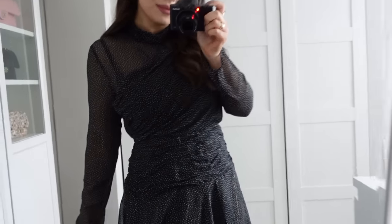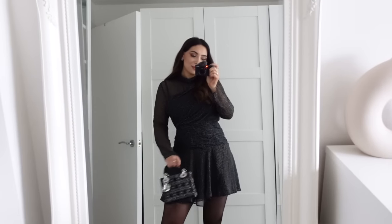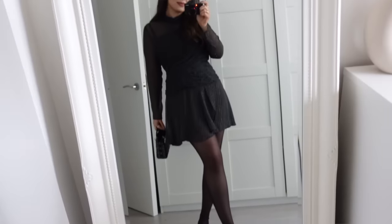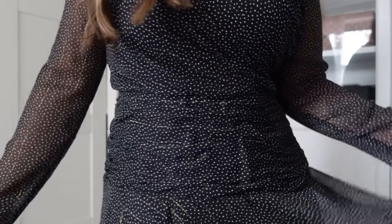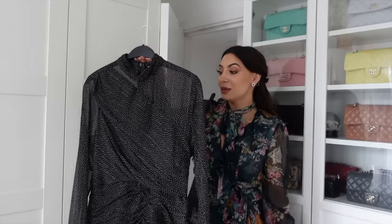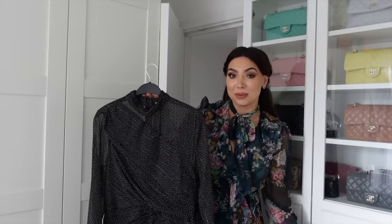I love the mesh sleeves, also the high neck, and the top bit is quite see-through, but the bottom is double lined. It's almost like a pleated detailing on the chest and the waist as well, so it's very flattering. Also the skirt at the bottom is very flattering. It's such a nice cut, and this one is £49.99. See, all dresses under £50, and they do look quite similar.